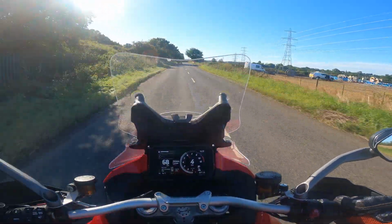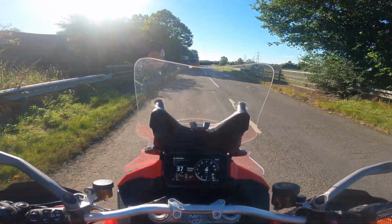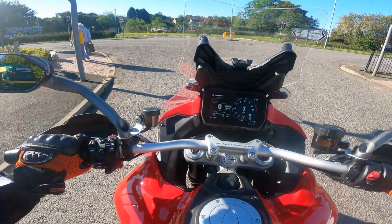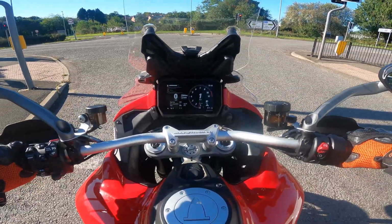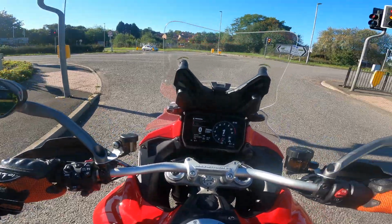Yeah, without a shadow of a doubt this bike just flies. That V4 engine is fantastic. I've just got to get used to that joystick being there. I keep flicking that thinking it's the indicators, but I guess when you've only just got on the bike, it's just getting used to where everything is.